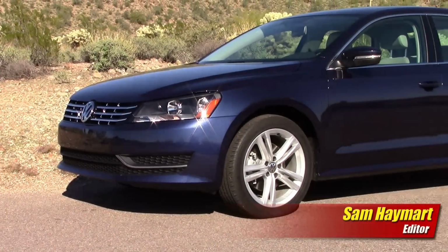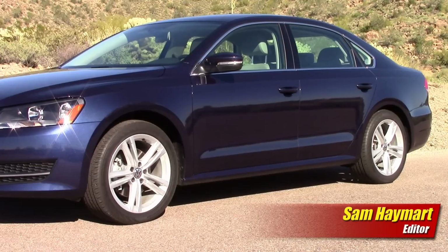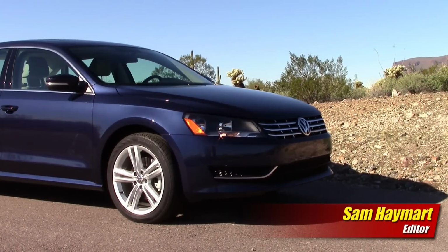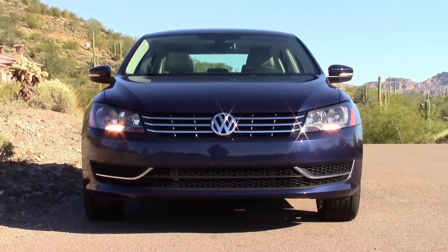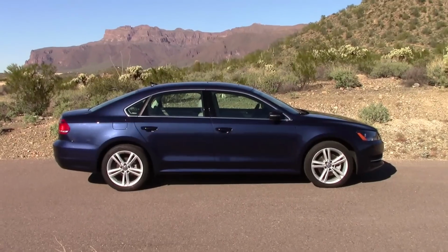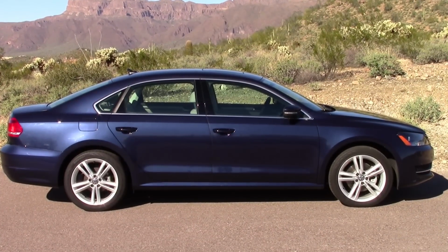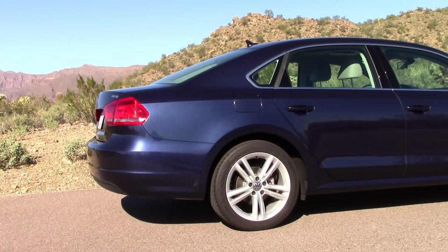This Volkswagen Passat was introduced in 2011 as a car designed and built specifically for the North American market. It's larger than the Passat sold in Europe, with a 110-inch wheelbase and some 2 inches wider than the Jetta. It's the largest sedan Volkswagen sells in America. The design is clearly German, with its sharp and crisp lines, familiar face, and traditional Volkswagen design language.